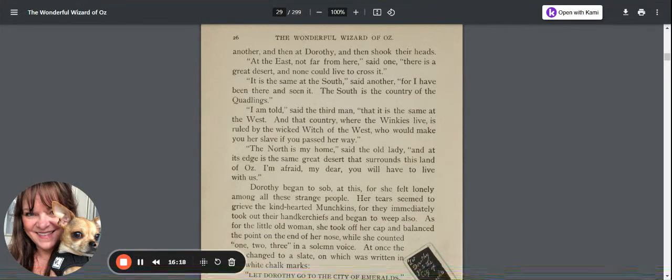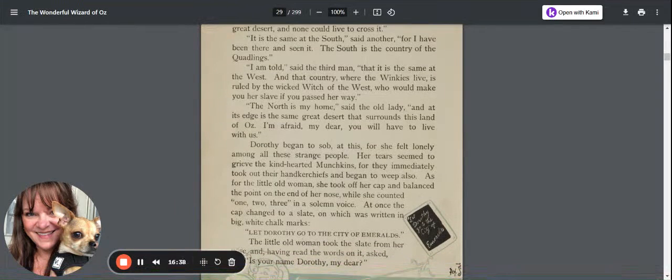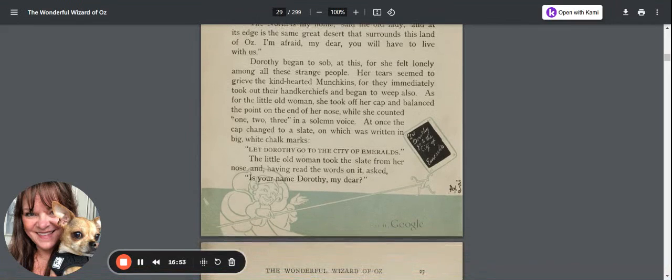"At the east, not far from here," said one, "there is a great desert, and none could live to cross it." "It is the same at the south," said another, "for I have been there and seen it. The south is the country of the Quadlings." "I am told," said the third man, "that it is the same at the west, and that country where the Winkies live is ruled by the Wicked Witch of the West, who would make you her slave if you passed her way." "The north is my home," said the old lady, "and at its edge is the same great desert that surrounds this land of Oz. I am afraid, my dear, you will have to live with us."